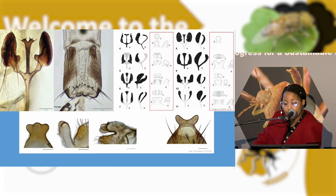The top two, when we describe them, we usually say they are knob-like. But when you dissect, you can see that even though they are knob-like, they are different. So it is very important, I must say, to dissect these species in order to identify to specific species.